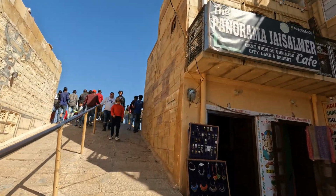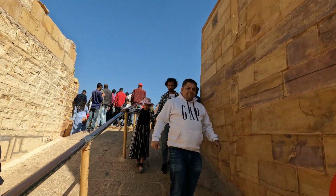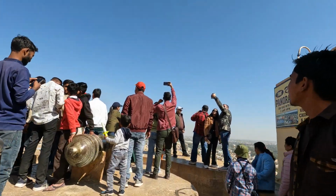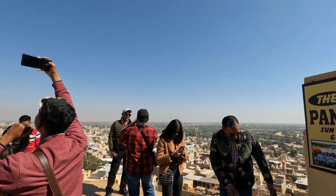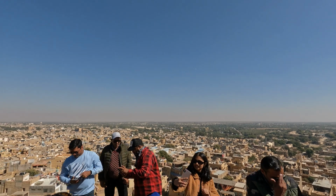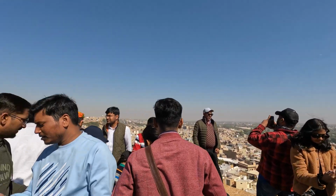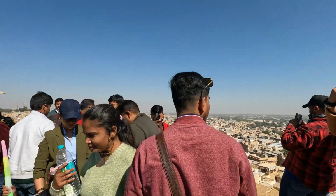Panorama Jaisalmer. Maybe it's a viewpoint. Not that we didn't have it from the restaurant already. Yeah, there's a cannon. Wow, so many people. Yeah, panoramic view. Too many people. Yes, you can take a proper picture.